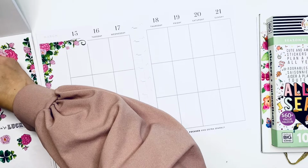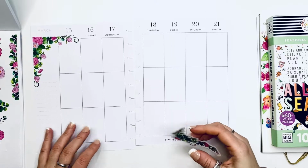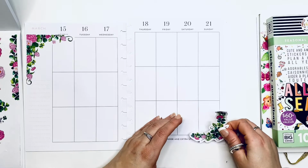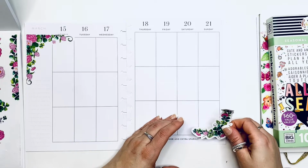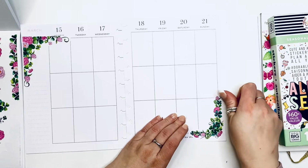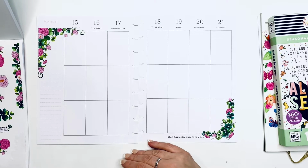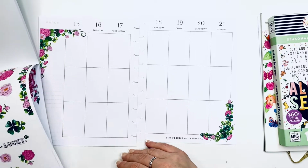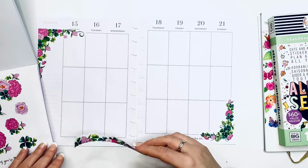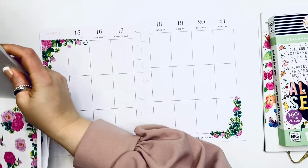Let's go ahead and frame these pages with these really lovely corner stickers because how can you not? Look how lovely these are. I'm gonna make this a little bit higher up. Maybe I can cover up sparkly. Okay, so I think that's what I have so far. And then this one, it's so beautiful, and let's take a look where I should put it.